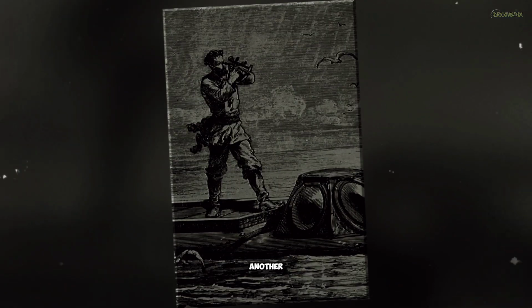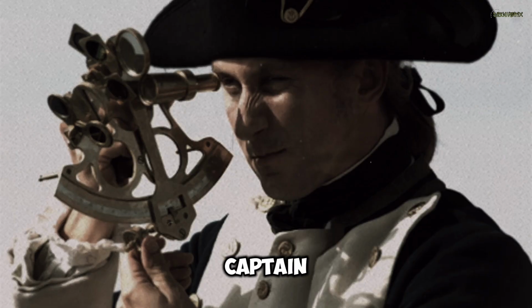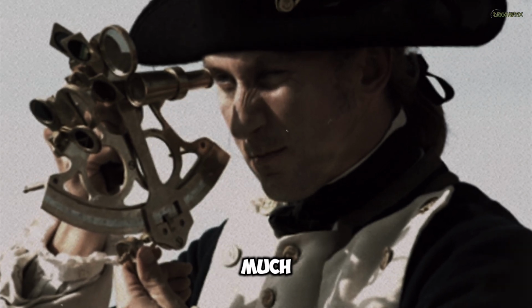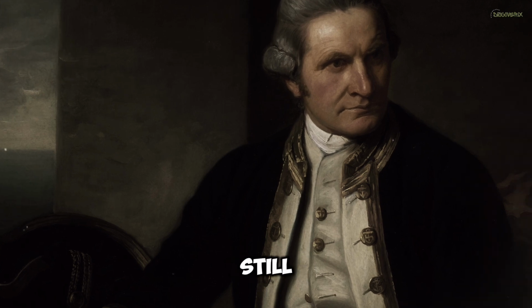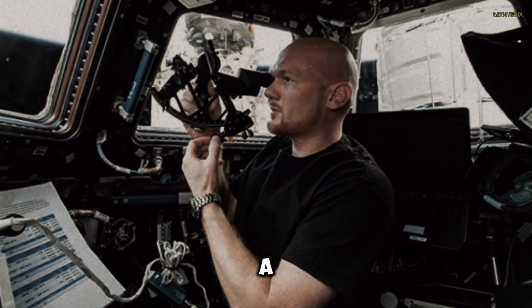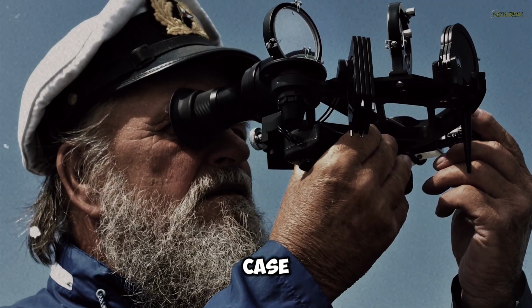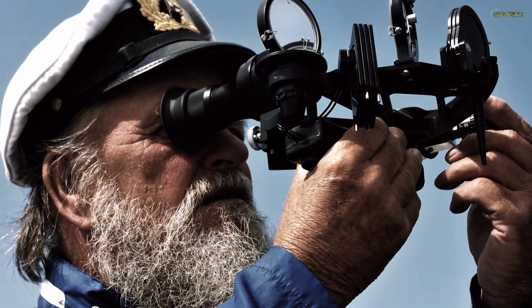The sextant was another device that was crucial during the age of exploration, with explorers like Captain James Cook relying on it heavily. Cook's expeditions, which mapped much of the Pacific Ocean, used sextants to create detailed charts that were still relied upon until surprisingly recently. Even today, with far more advanced alternatives, the sextant does remain a trusted tool for those at sea. It is a reliable backup in case of electronic failures, and it continues to be part of nautical training.